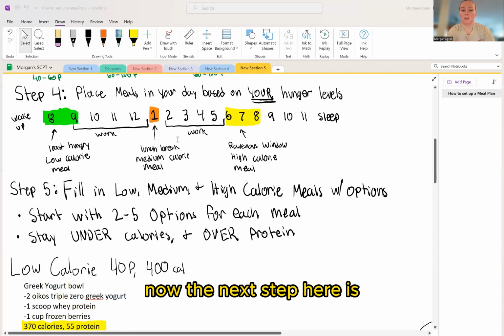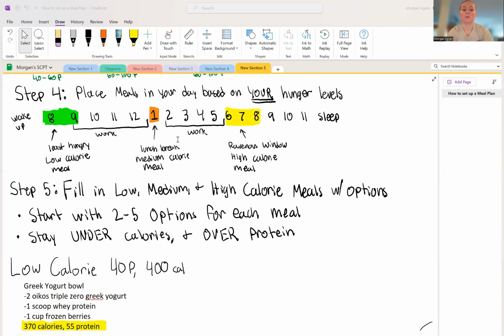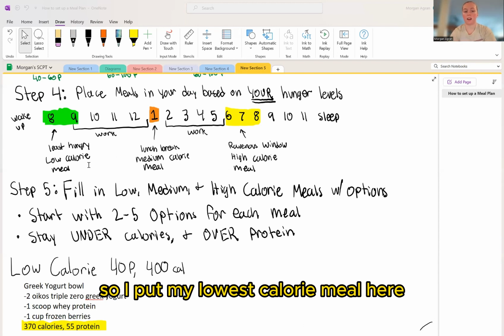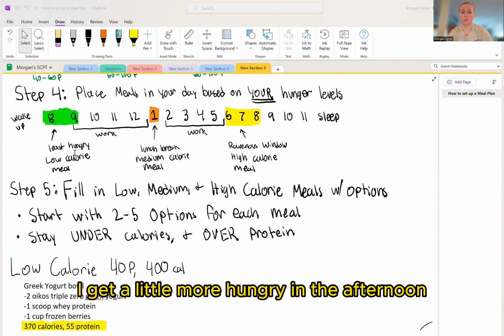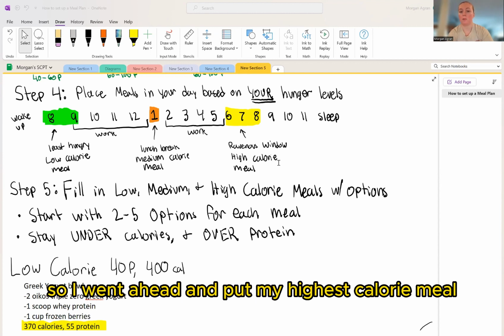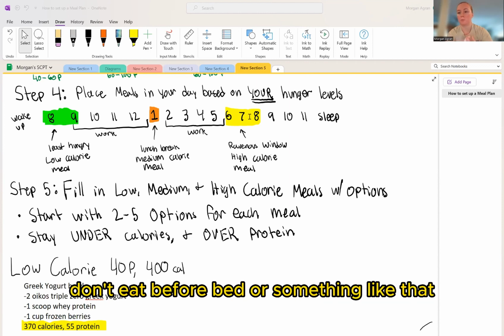Now, the next step here is we're going to place these meals in your day based on your hunger levels. For me, I'm not very hungry in the morning, so I put my lowest calorie meal here. And then I get a little more hungry in the afternoon, so I put a medium calorie meal here. And as I've mentioned before, I get hungry at night, so I went ahead and put my highest calorie meal here at night.